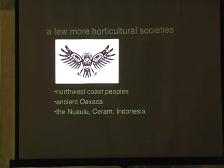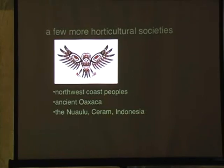The Nua'alu in Indonesia are horticultural people that have been there for thousands of years. In the Owens Valley of California, the Paiute were there for thousands of years, mostly tending plants and also doing some wild animal tending. And the Kumeya'i in Southern California, another horticultural people that were there for thousands of years, not really farmers, not really foragers, something in between.